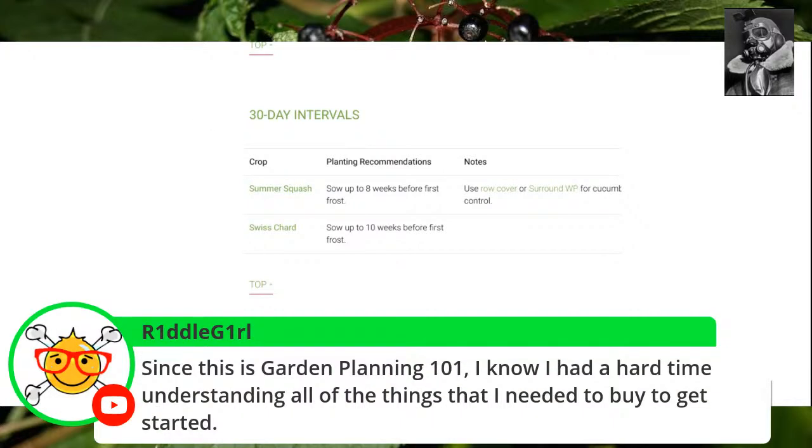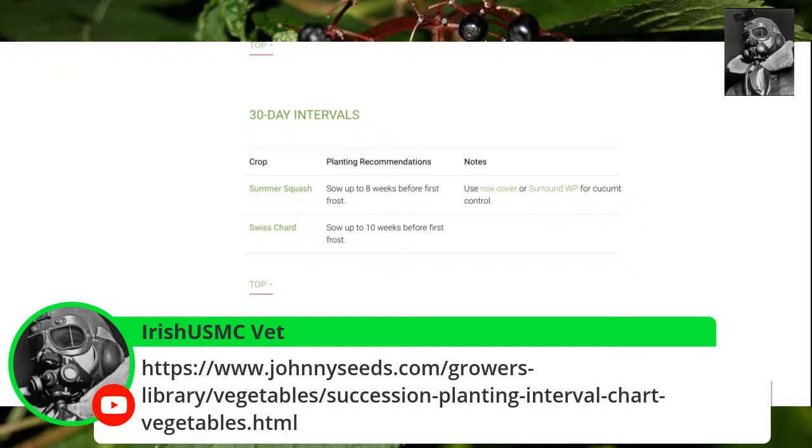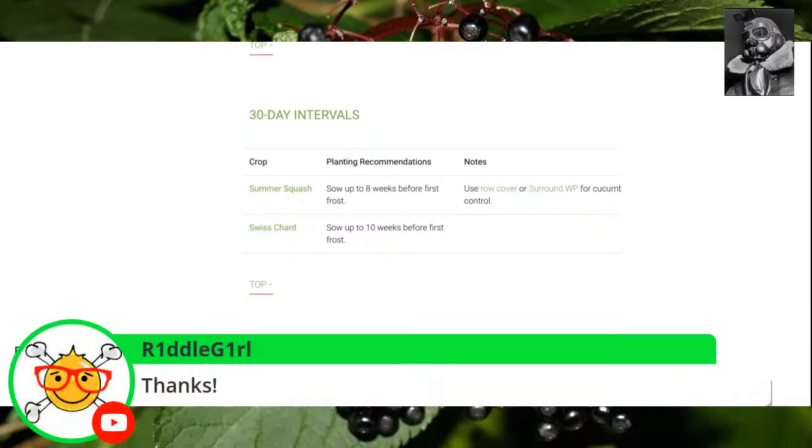All right, let's see what we got. Since this is Gardening Planning 101, I know I had a hard time understanding all the things that I needed to buy to get started. We can talk about it here. I can bring Poison Stinger on if you want. I was just doing a quick run through of some of the stuff that you can use. I'd be more than happy to send him a link if you're interested, and we can talk about it so everybody else can know what's going on. If he's available, you just let me know, and I'll bring him on.